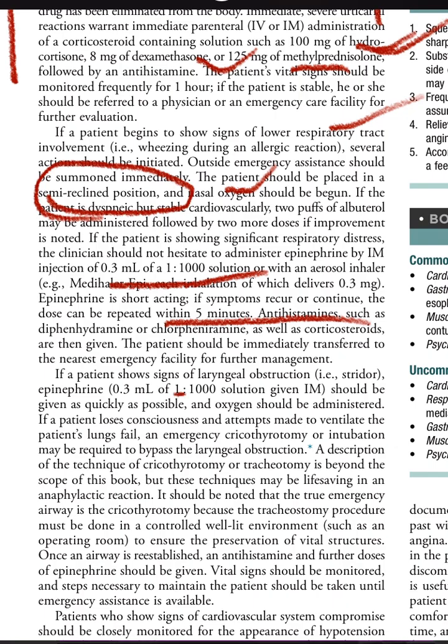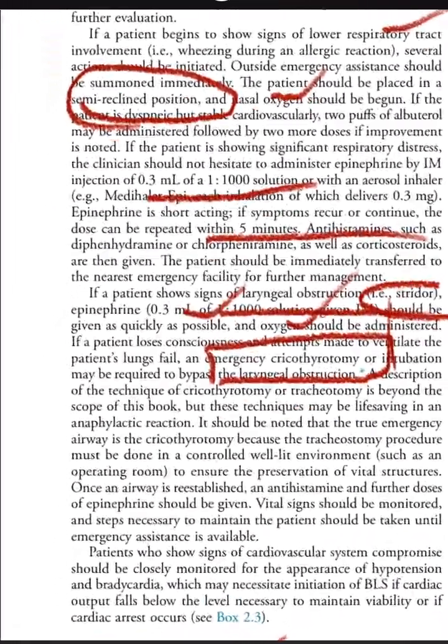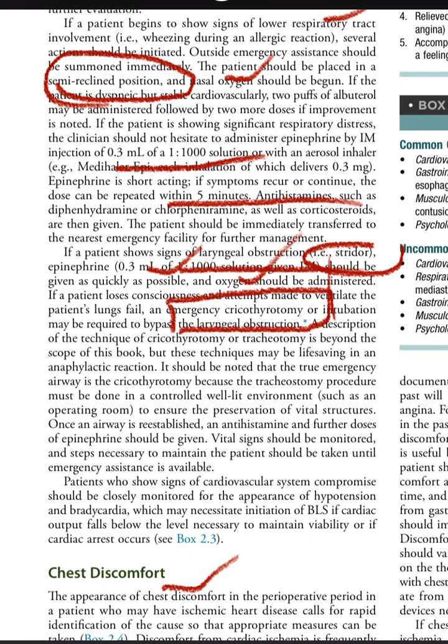Now we are coming to signs of laryngeal obstruction, also known as stridor. Stridor is a loud crowing sound, as in an emergency, like someone gasping through a blocked airway. Management is quite easy: immediate IM epinephrine 0.3 ml, written here, and then we give oxygen. If the patient loses consciousness and cannot be ventilated, then perform emergency cricothyroidotomy. It is something for when you're trained. Remember, cricothyroidotomy is the real emergency way, not tracheostomy. Tracheostomy is not done in an emergency. So that's how it is.